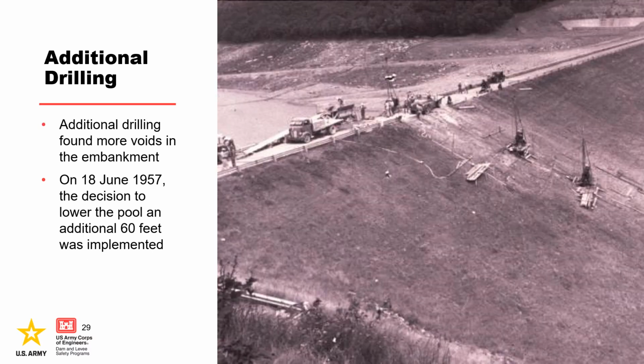A grout mixing plant and additional drilling equipment were mobilized by the district, but the Ohio River Division ordered the grouting be delayed while further exploratory drilling continued. On June 10th, over a month after the initial report of muddy flow, one of the drill holes in the embankment encountered a void in the impervious core just above the grout cap. No remedial action was taken, and drilling continued without further incident until the 18th of June, when 2 more holes encountered voids. This finally led to a decision to lower the pool an additional 60 feet.